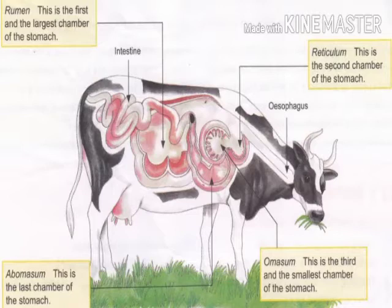Again, the rumen is the first and the largest chamber of the stomach, where the fast-chewed food gets stored. After that there is the reticulum, the second chamber of the stomach, from which the food is brought back to the mouth for re-chewing, or chewing the cud. After that the third chamber, the omasum, is the smallest chamber. Here the excessive water is absorbed. The fourth chamber, the abomasum, is the last chamber, because here the actual digestion of the food takes place. So that is the rumination in the grazing animals.